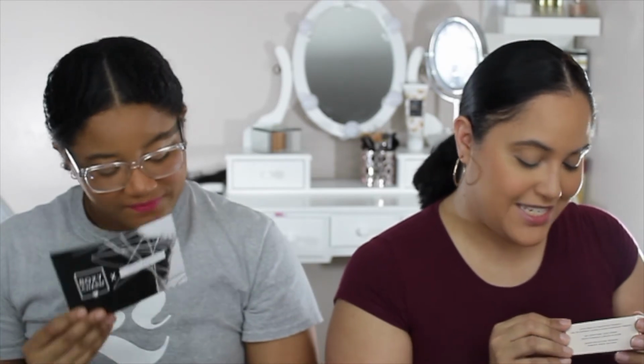Okay. Next, stay in your lane. Next, Fenty Beauty Match Stick Shimmer Skin Stick in Blonde. This looks like that's $25. This is something else that's gold. Well, this is the packaging here. Oh my god!